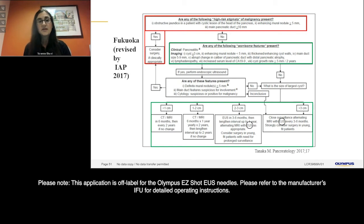If we go back to our patient, they had no high risk stigmata. They had no worrisome features present. And the size of the cyst is 2 to 3 centimeters, right? It was 2.5. The recommendation would be an endoscopic ultrasound, so keep that in mind.